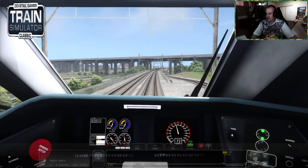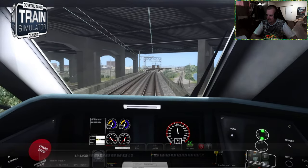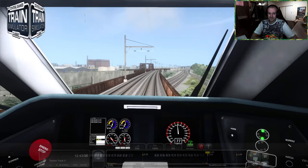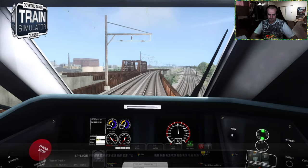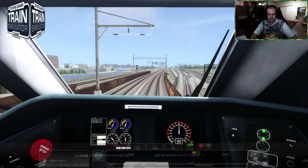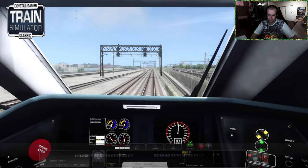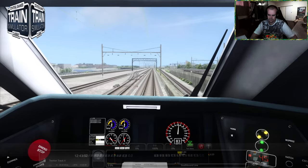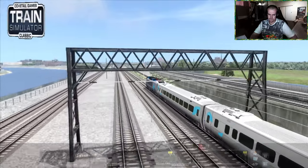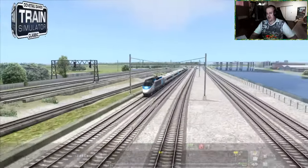Full route is 145 miles. Okay, so we'll obviously get a portion of that. A little bit of a portion of it, maybe 30 miles of it. I'd actually like to see around 70 miles, about half of it. Metro North, so it's MTA.